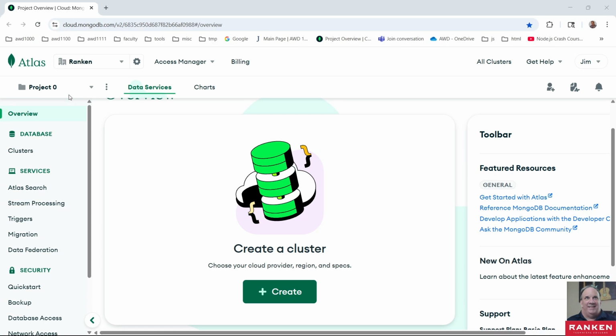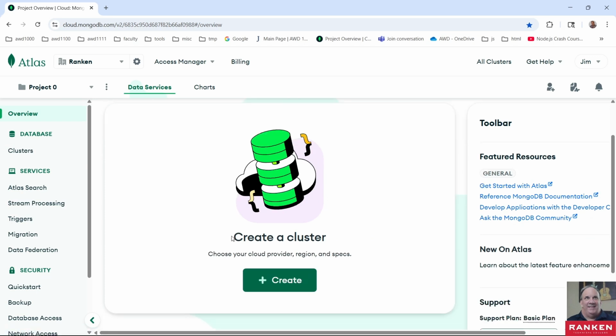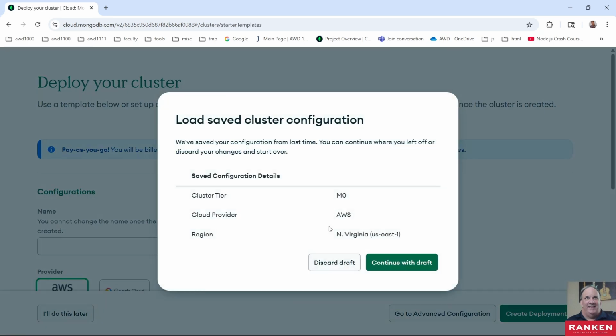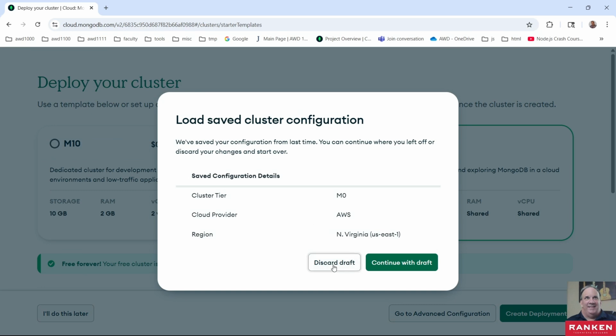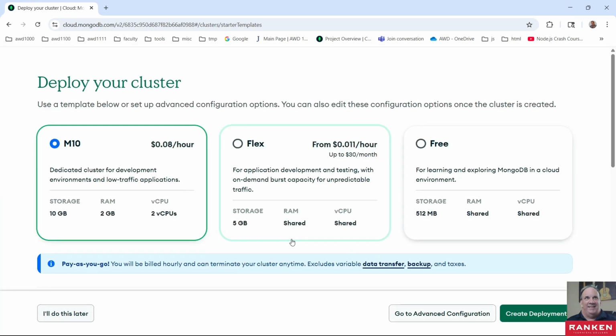So you come in here, you should have create clusters here. If you come in here and you're at a different spot for some reason, this is going to be overview. It's going to have build a cluster. So here's create a cluster. So go ahead and click create. And I'm going to discard this just because I was doing something earlier. So I'm going to discard that. So this is what you should see when you come in.